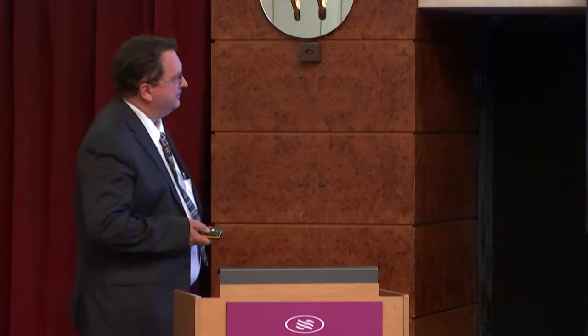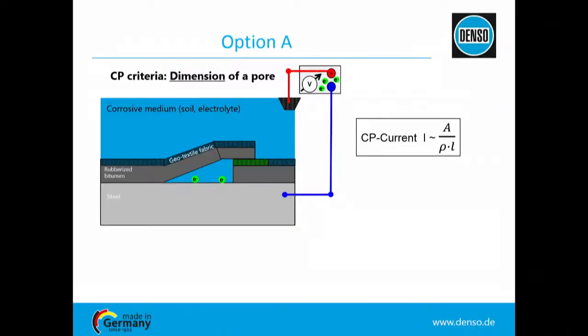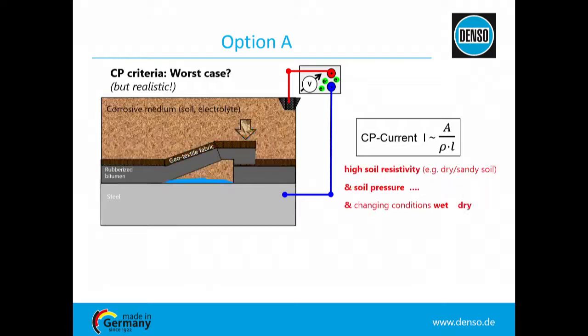Okay. So another criterion is the dimension of the pore. So we have a buried pipeline. What is with the buried pipeline? We had some talks about the pressure coming on. So we have a soil pressure, and this is expected to decrease the pore dimensions. So if the pore dimensions and the cross-section area decrease, then you have a decrease of the CP current, and this results in corrosion. Again, corrosion.